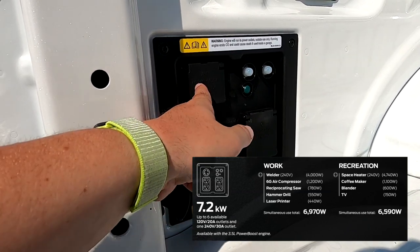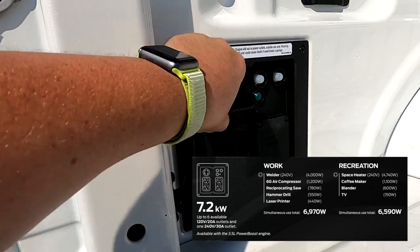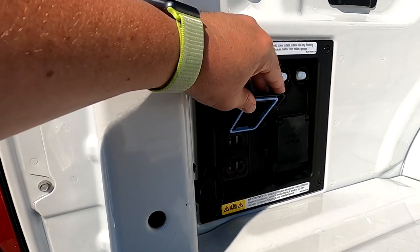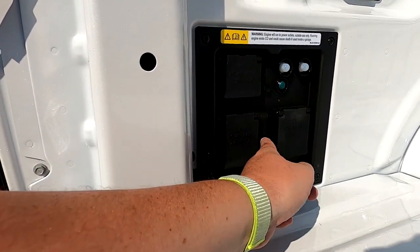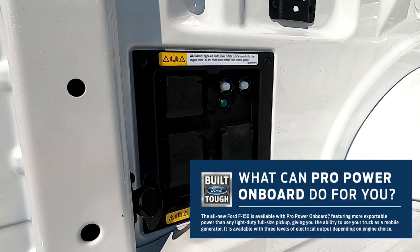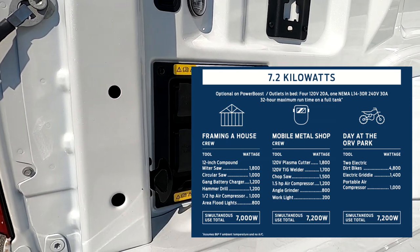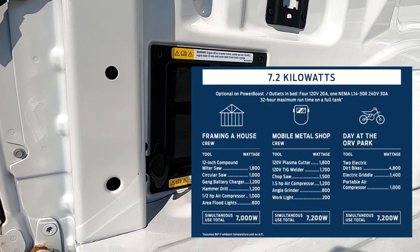So this one here is a 240 volt 30 amp 7.2 kilowatt max, so it looks like a dryer plug. And then these right here are just 120 volt 20 amps, just household style AC outlets on both sides. It's also important to note these right here are just lights, so they illuminate when these are open. You can see what you're looking at. And I put on a little banner that shows what you can do with this. It's actually really cool. It's a very handy feature.